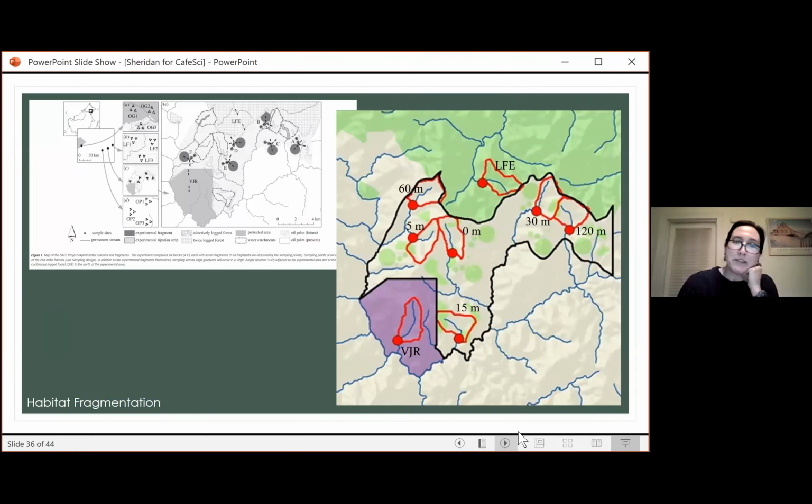This is a map of the study area, and it's meant to show these red outlines are actually catchments of these streams, and these little labels next to them are meant to indicate the size of the riparian buffer left intact in this landscape. So when I started this project, I wanted to look at the relationship between diversity on these streams, where most of the frogs in Southeast Asia breed, and the size of that riparian buffer.